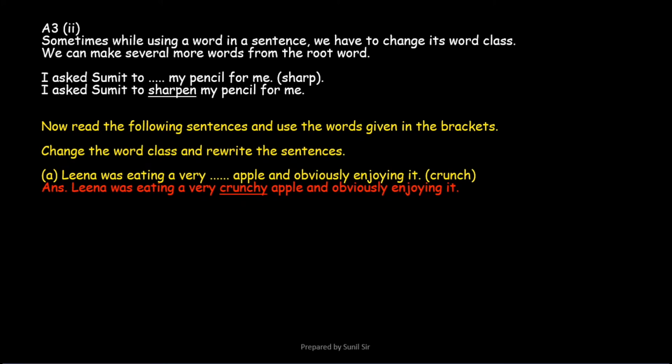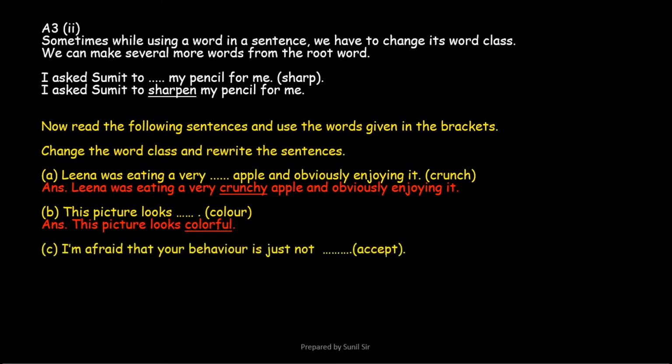Crunch, the adjective is crunchy. This picture looks, again after looks or is or was or become, mostly we use the adjective form. So what is the adjective form of color? Colorful. C. I am afraid that your behavior is just not. Again is is there. So after the verb is, mostly we use a complement. So the complement is made from the adjective. So accept will become acceptable.